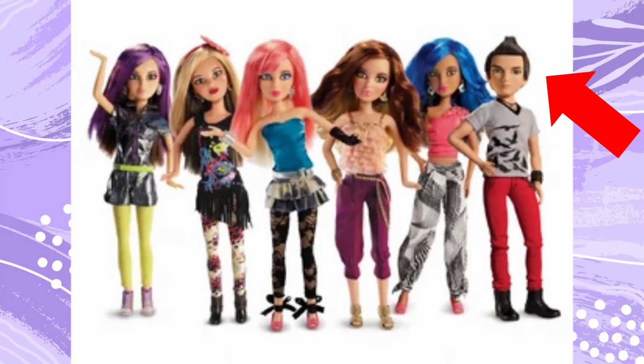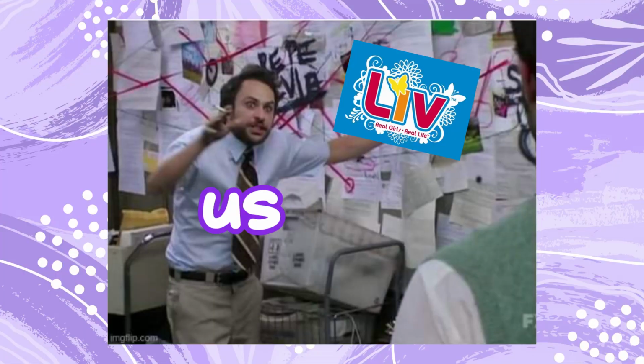Which is a crime, because look at this doll. This is a prototype doll. He never made it into production. He's kind of ugly, but I want to see Jake dance. He has no personality. I feel like they were too scared to give him wigs that they could change. I feel like they were scared to give him long hair, and scared to make him move his hips. I'm just saying. We're making a conspiracy.